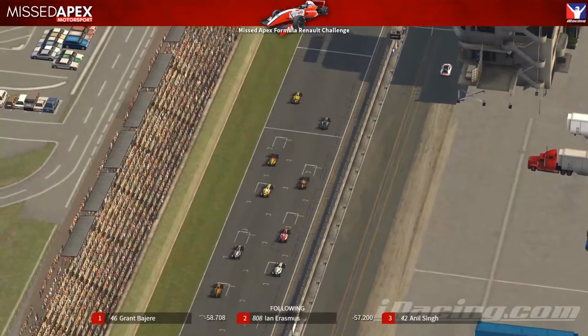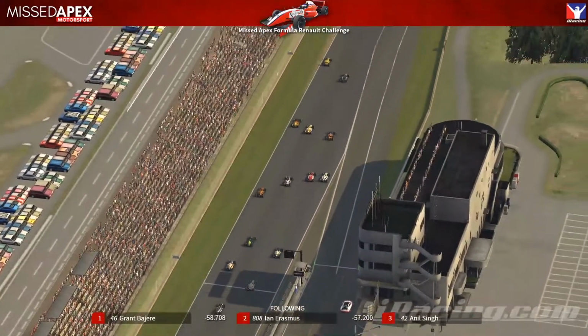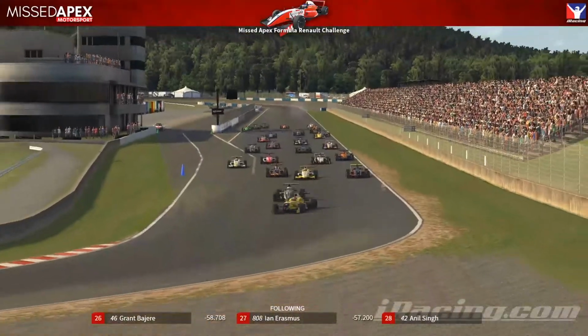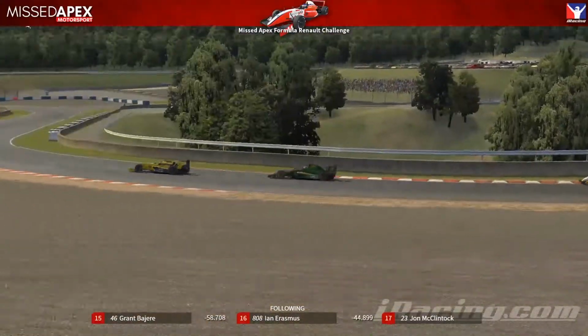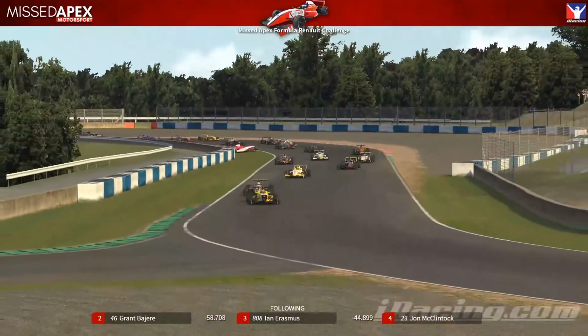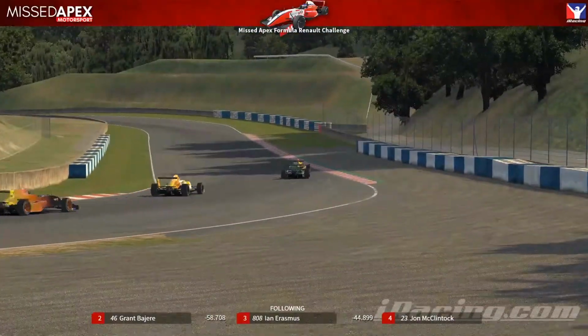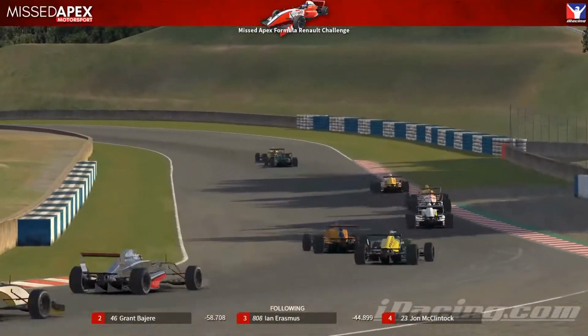It's the green flag, and pole man is away well, but Erasmus looking to challenge as they come towards the first corner, but Bagier is going strong as they go through. John McClintock getting around the outside in fourth place. There is a spinner in the back of the pack and nosed into the barriers, so unfortunate for him, but Philpott crucially has made a clean start.